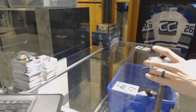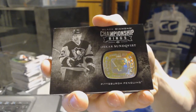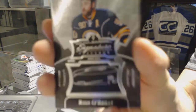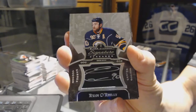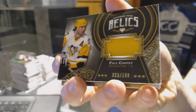We've got a championship rings for the Pittsburgh Penguins, Oscar Sundqvist. We've got a signature placards for the Buffalo Sabres, Ryan O'Reilly. Signature placards for the Sabres. We've got a Diamond Mine Relics number 199 for the Pittsburgh Penguins, Paul Coffey.